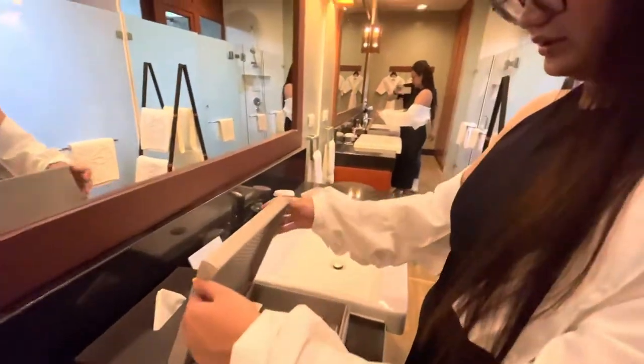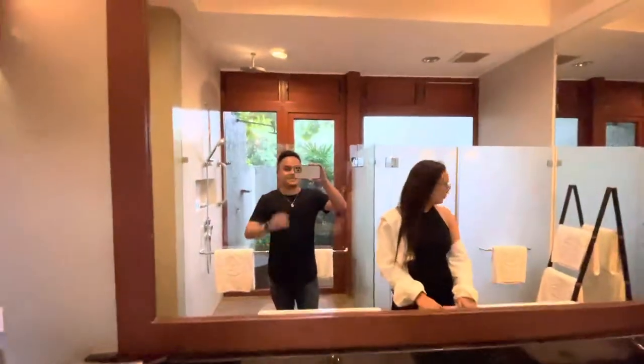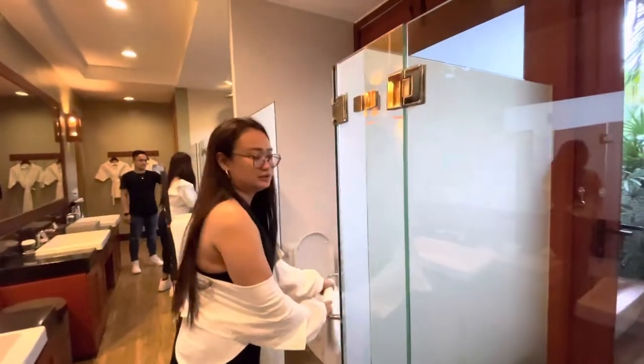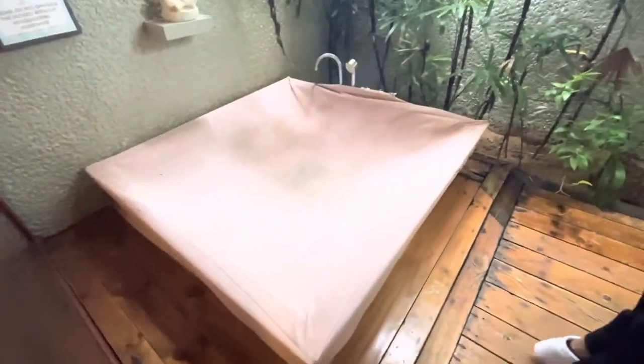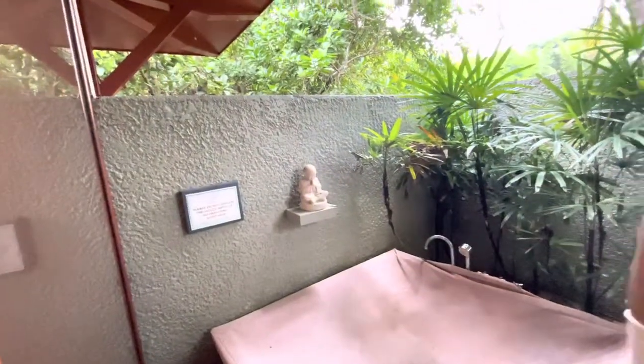Ang dalawahan. Anong meron dito? Wow. And love. Ito yung ano. Tapos, ito yung maganda dito. Ayan mo, love. Merong pa dito. Meron siyang jacuzzi. Tama ba? O, jacuzzi. Sa labas. Tapos, uy, meron pang shower. Bakit nakatakip? Kasi kailangan mo paalam sa ano.